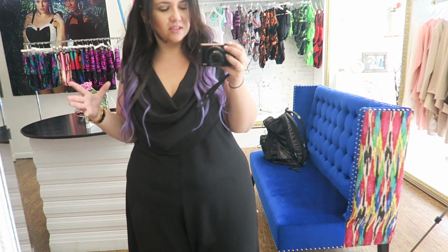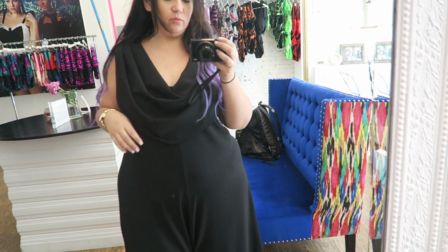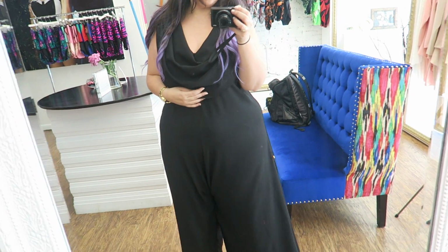And one of the gals that works here was saying when you look at it, you feel like it's going to look really oversized and too big, but it's really tailored. And man, she was right. This fits like a dream.